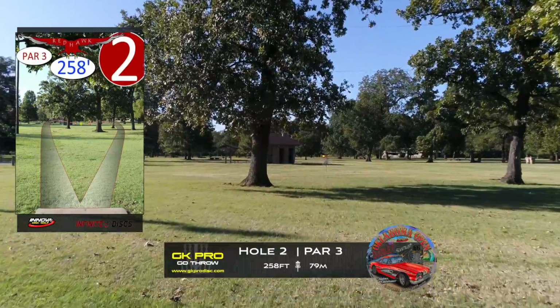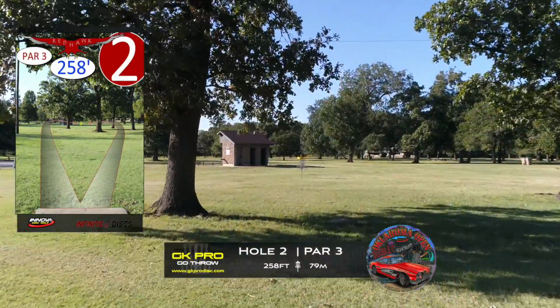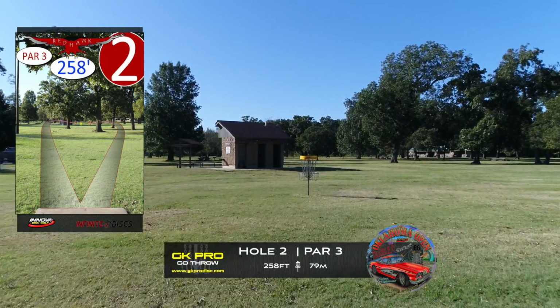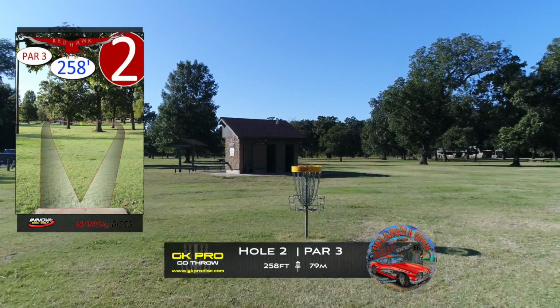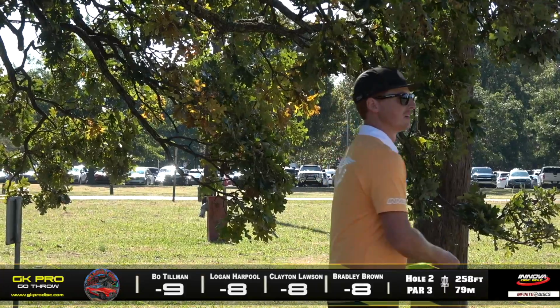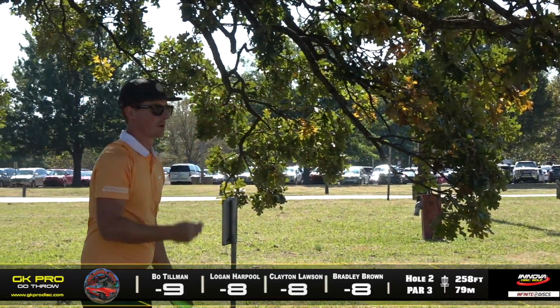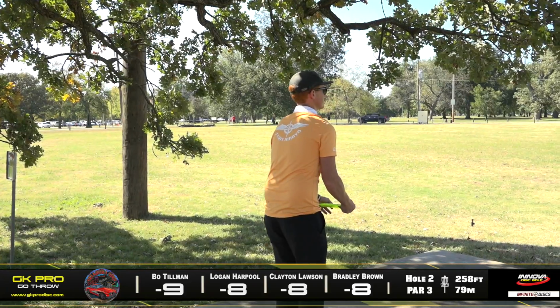Man, hole 2, this is nice chip distance for the sidearm if you got it. Some people don't, so they opt to throw a little backhand and try and skip it up in there, but you really got to throw it low if you're going the backhand. Yep. Either way, it's got to be a low shot. The ceiling is the number one concern here.